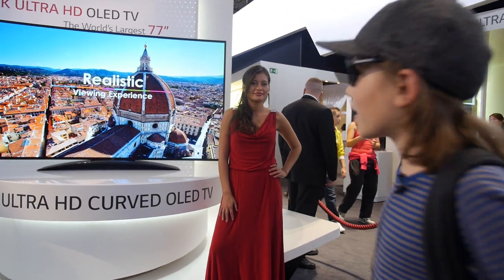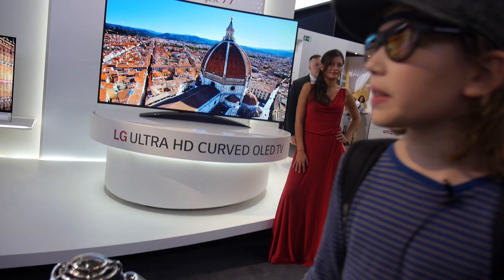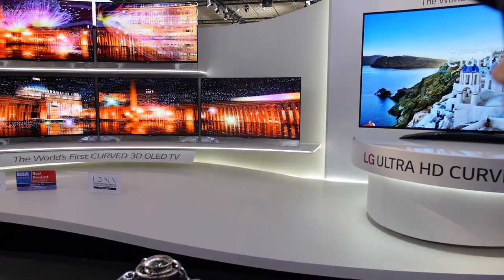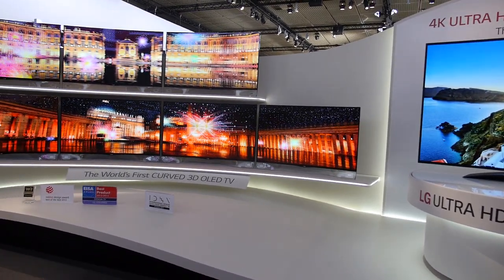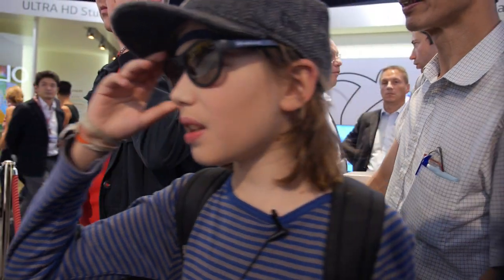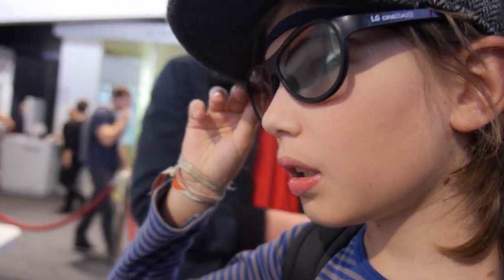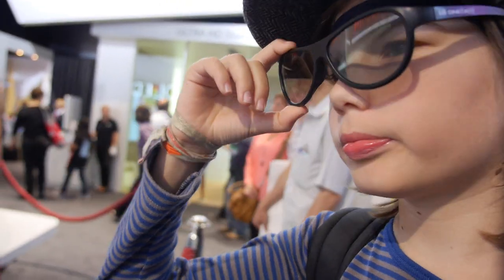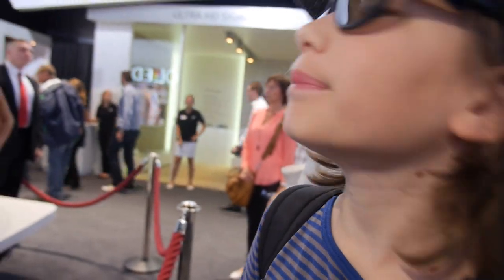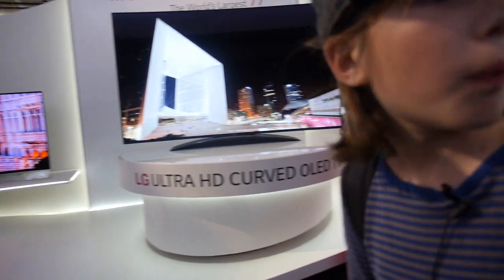still just as okay. But the black's really black because it's an OLED. Yeah, it looks cool. It's curved. You can't see it. Ah, okay. Curved. Does it hurt? Not quite, but no. Actually, no. Would you actually watch this for more than like 5 minutes? Do you want to watch one movie with this 3D stuff? Yeah, I would, yes, I do. Yeah, let's go.